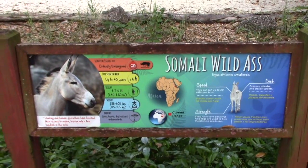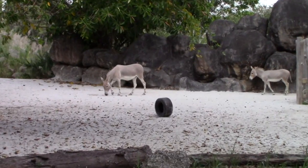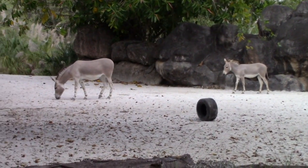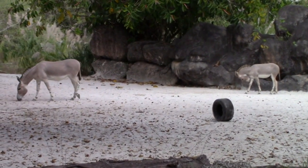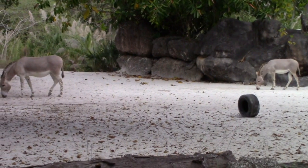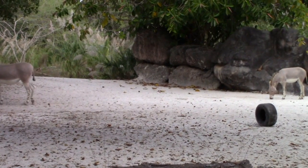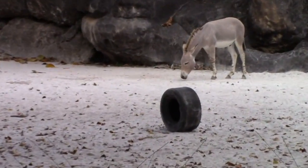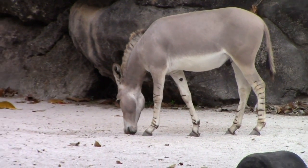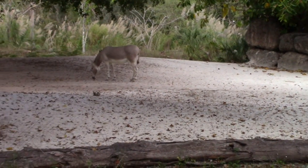All right, Somali wild ass. And the one in the back is the younger of the two. This must be the mommy.